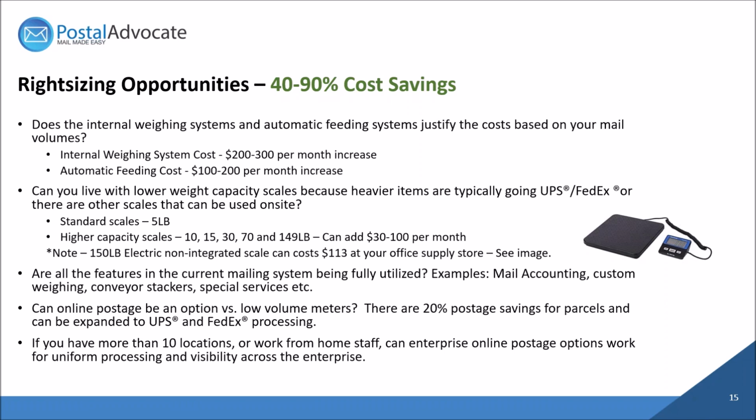Usually the threshold we give clients is about $300 a month. People who do less than $300 a month have some flexibility whether they use online postage or a postage meter. There's a 20%+ savings for parcels, and it can be expanded to UPS and FedEx processing with the online platforms. And if you have more than 10 locations or work from home staff, enterprise online postage often should be considered. So this just gives you a checklist you can think about.